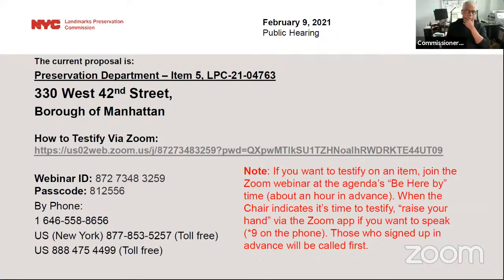The next item is number 5, LPC 21-04763, application for a certificate of appropriateness in the Borough of Manhattan, block 1032, lot 48, 330 West 42nd Street, the McGraw-Hill Publishing Company building, individual landmark. A modern international style office building designed by Raymond Hood and Godley and Fouilhoux and built in 1931. The application is to replace signage at the building crown and install storefront infill signage and a canopy.